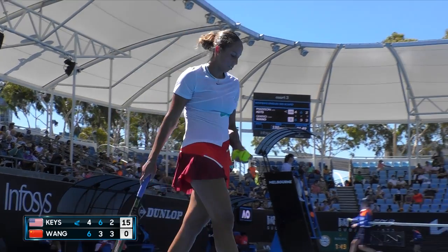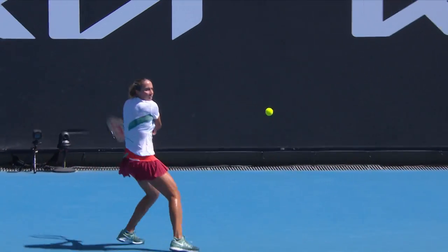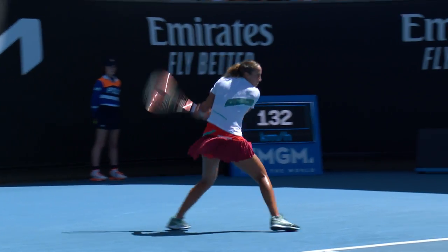Such a great shot, isn't it? It's not easy. We know that. Changing direction of a shot, you're going over the high part of the net, and you have to time it to perfection. Otherwise, it will go wide.